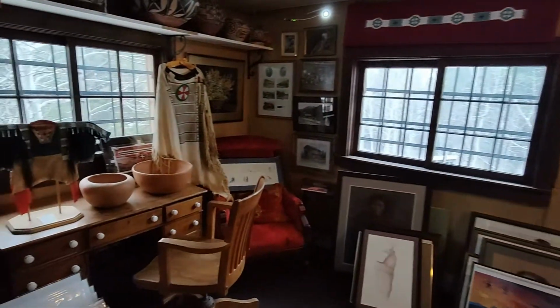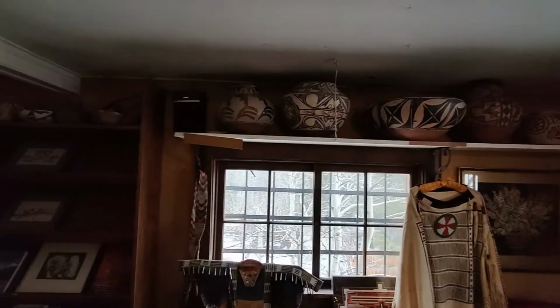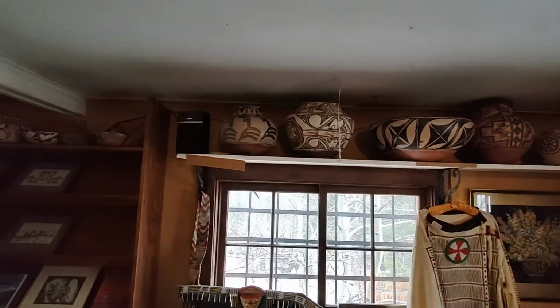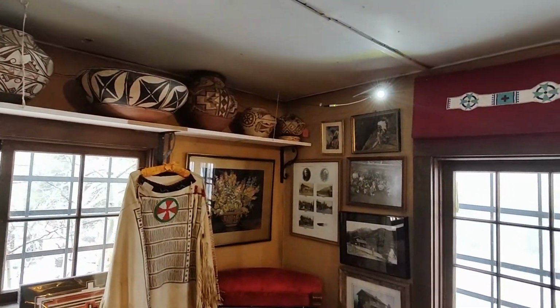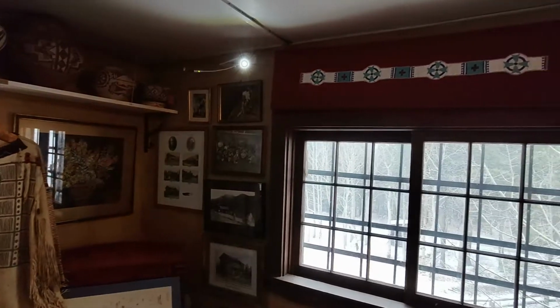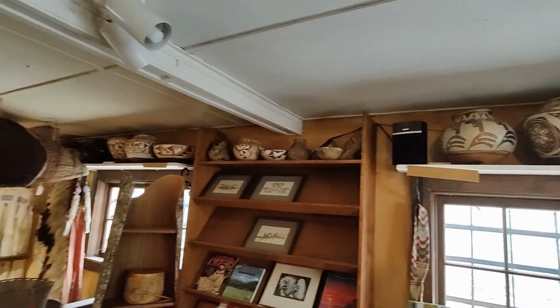More pottery from the collection. San Ildefonso, polychrome, Zuni, Santo Domingo, Laguna pottery, prehistoric pottery up there. Some not so prehistoric. And of course, things for sale.